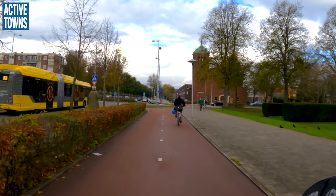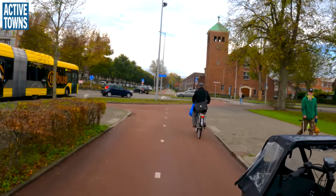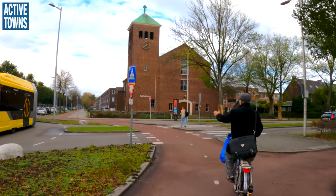And here you can see a little bit of separation. They did spend money on the intersection where it matters, right? So no edge lane roads here, full separation, bi-directional cycleway, full bike priority. We're going to turn right here and cross the bridge.